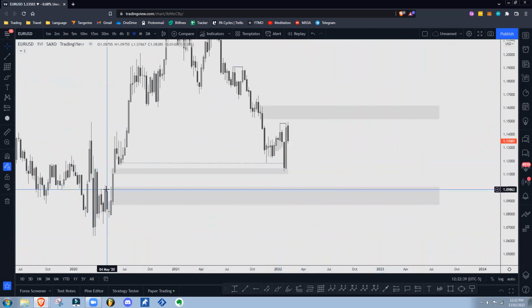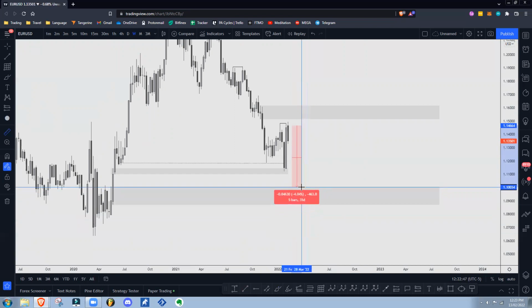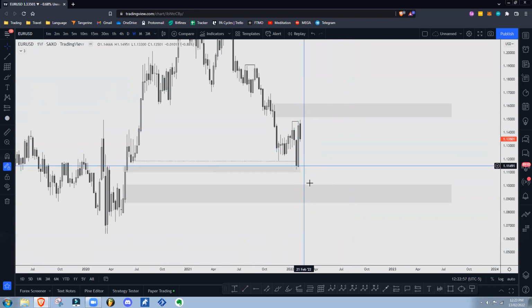But again, this is kind of irrelevant because I very highly doubt that in the next week, we're going to be dropping down 500 pips. I mean, could it happen? Sure, absolutely. Especially with everything that's going on in the world with the Ukraine, Russia situation, of course. But as of right now, I'm going to assume that that's not going to happen.